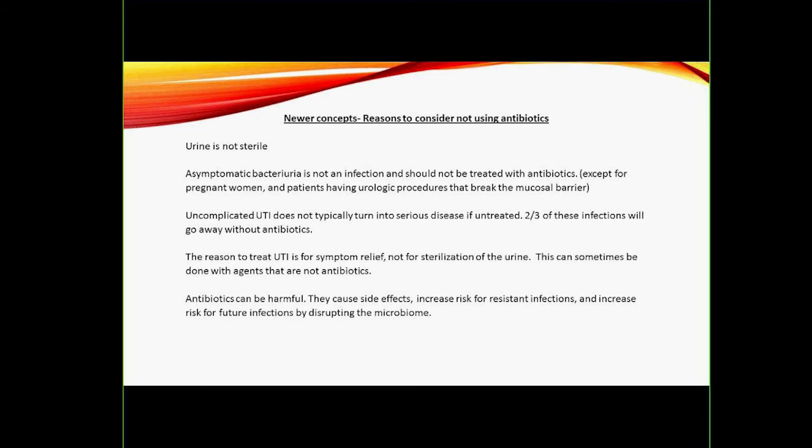So, newer concepts in urine and urinary tract treatment. These are some important concepts that can contradict previous thinking, and were not necessarily the way most of us were taught. So the first important concept is that urine is not sterile. Years ago, we told people that there's nothing in the urine. If there's bacteria there, we need to treat it. This is clearly not true anymore. We have a microbiome of the urinary tract.